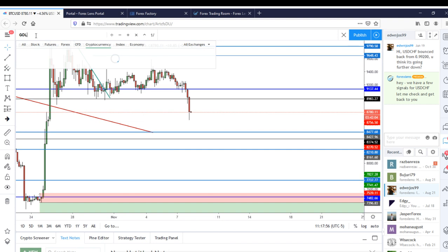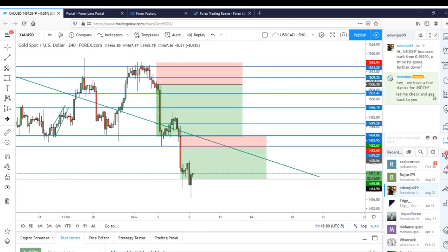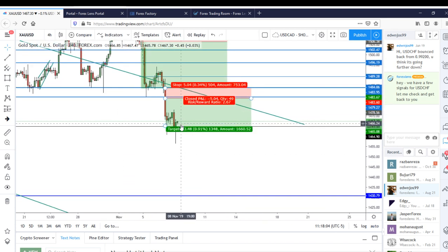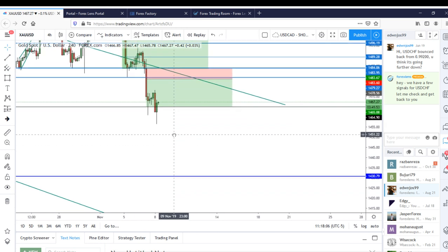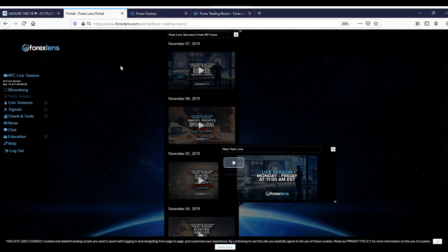And while that loads, gold is also a setup we are in that has finally hit the final take profit and could go lower. We wait for Sunday's open to see if we get a closure back below 1464, because we rebounded from there, just to confirm we're going lower, and that'd be great.